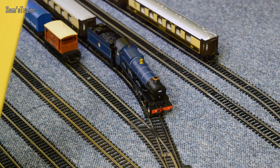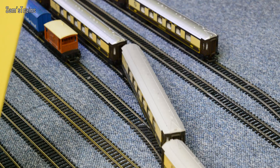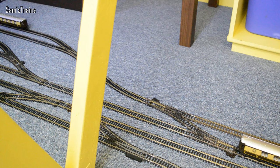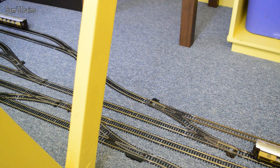Right, let's give it a go, shall we? Nice and steadily does it. Okay, I've just got to get her past these points. A bit quicker now. Yep. So, if I just stop her there, I think that should do it. I'll just change some points around. Hang on. So that one wants changing back, and it's these two. That one, and that one. And now if I reverse her, I should be able to take her into that siding and pick up the coaches. You can just see the end of one.